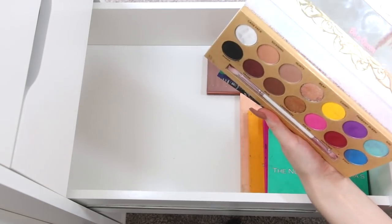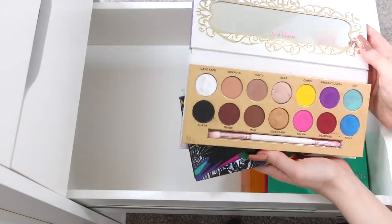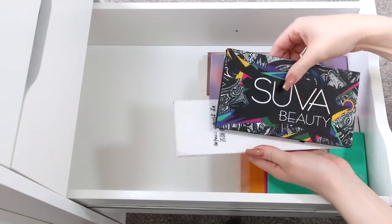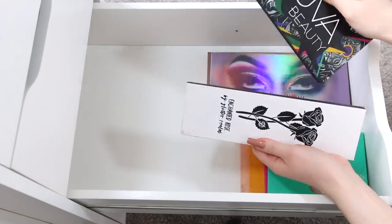Life's a Drag from Luna Beauty. Oh my gosh, I obviously spilled purple glitter on this or something because there's just purple glitter everywhere. From Suva Beauty. What's this called? Cupcakes and Monsters. Very cute, I'll keep that.